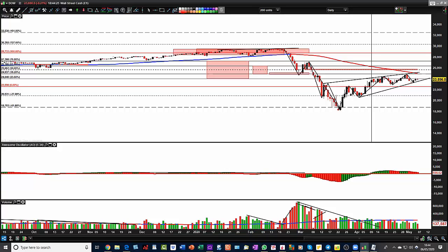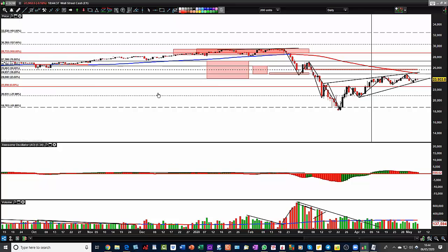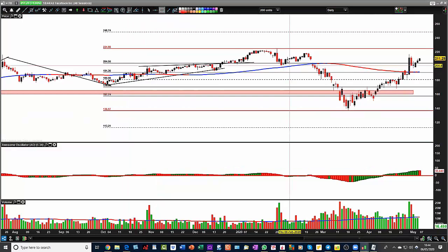Facebook, Apple, Netflix. Well, let's put Facebook on. Can you also have a quick look at Booking for me? Okay. Yeah, look, this is what's holding the Nasdaq up. One of the reasons why there's that gap up there. Really neat gap fill.